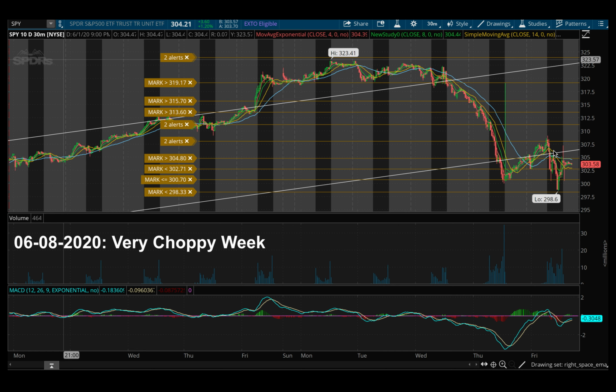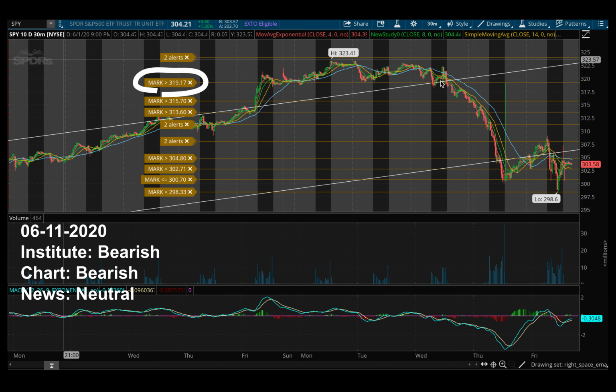So what we did on June 11, 2020: at Wednesday's closing, we started to see institutional money crazily selling off SPY at the price of 319 in the dark pool exchange. That gave us a very strong hint that the market was going to sell off.